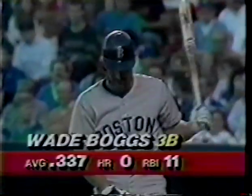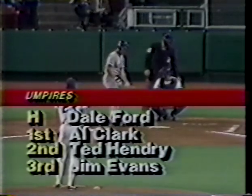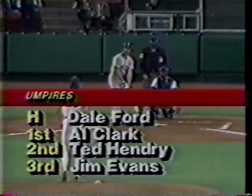Wade Boggs up with 2 outs and the bases empty. And he takes a fastball high for ball 1. Boggs at .337 with 11 runs driven in. Dale Ford is the home plate umpire tonight. Al Clark at first, Ted Hendry at second, and Jim Evans at third. Frank White. And a 1-2-3 inning for Mark Gubicza in the first. At the end of half an inning, the Red Sox nothing, and the Kansas City Royals coming up.